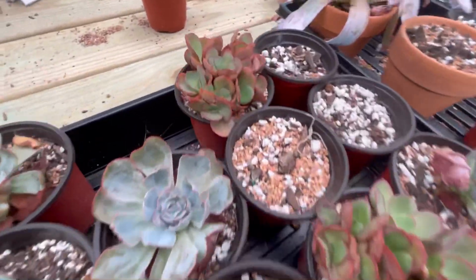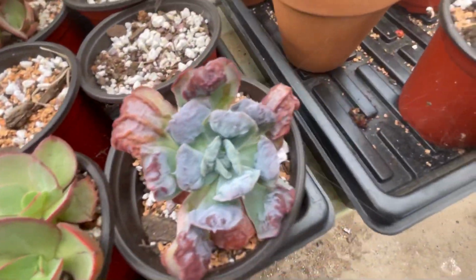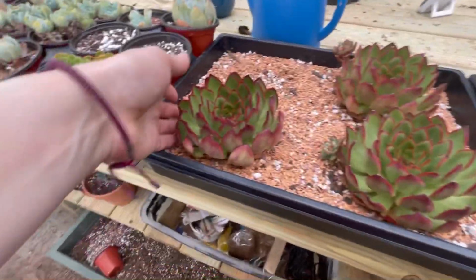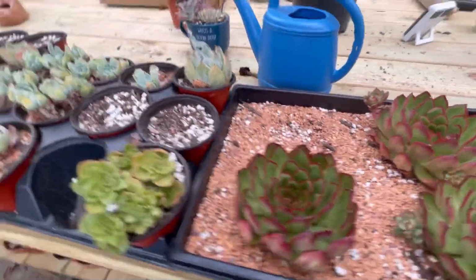So some of them look really great. Those Suculent clusters, I love them. Got a few Hearts Delights. These things are just ginormous. They're big.